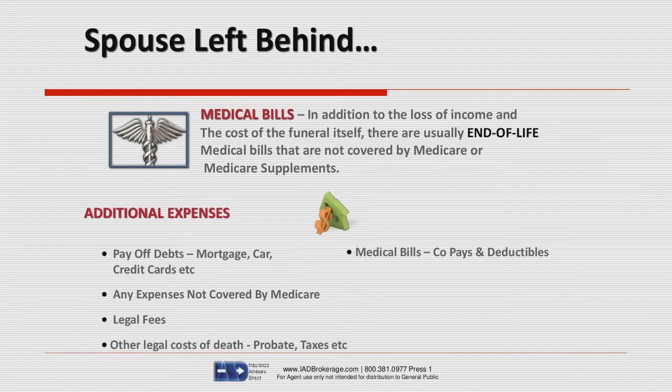All right. Then there's medical bills. In addition to loss of income and the cost of the funeral itself, there are usually end-of-life medical bills that are not covered by Medicare or Medicare supplements, which you all know, pretty much everyone here is a Medicare agent. So, yep, they know that. So, of course, additional expenses.